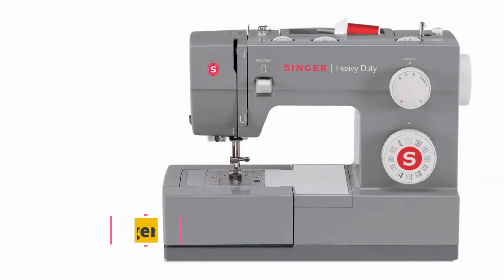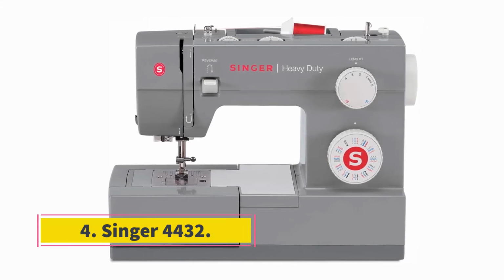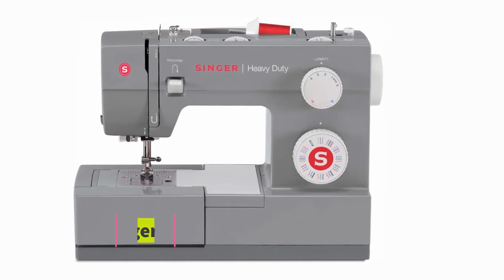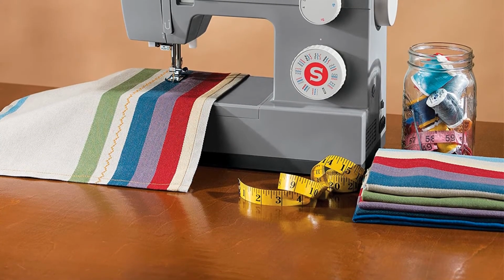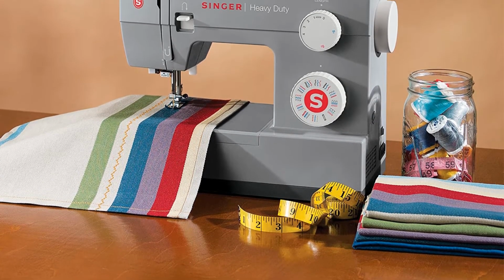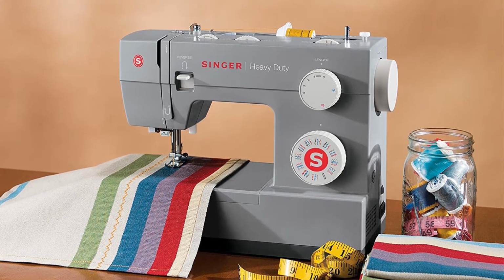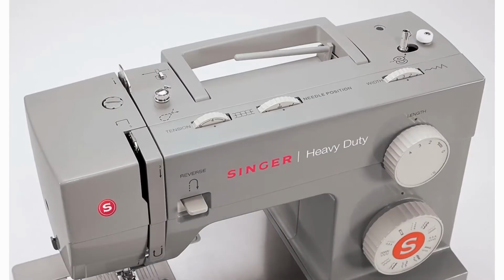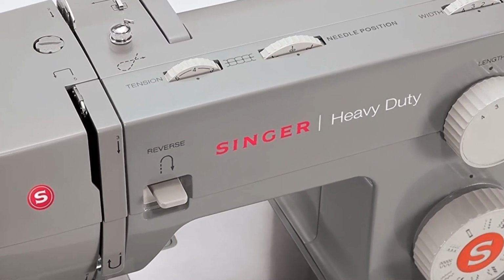At number 4. Singer 4432. The Singer 4432 heavy-duty sewing machine is a real workhorse and one of the best and top sewing machines under $200. With a heavy-duty metal interior frame, stainless steel bed plate, extra high sewing speed, and powerful motor, it can sew through various heavyweight fabrics.